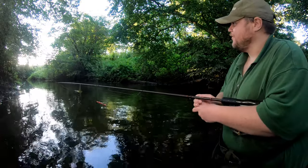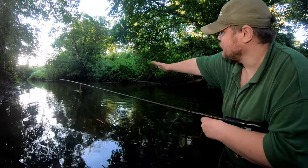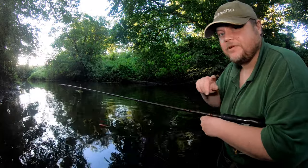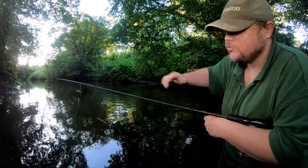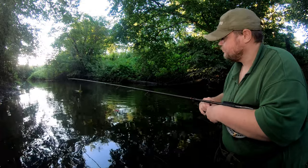Just a nice area where I've been getting the bites. You've got a channel here, and I'm running it along this deeper side. As I said in one of my previous videos, when I float fish down here before, you've got a deeper area through the middle, but at the tail end of the run, you've got a couple of nice weed beds, picking up a lot of bites as it's going towards that area and through it.